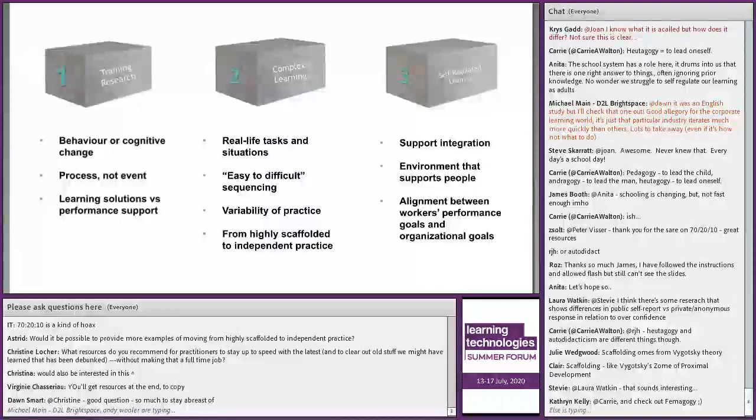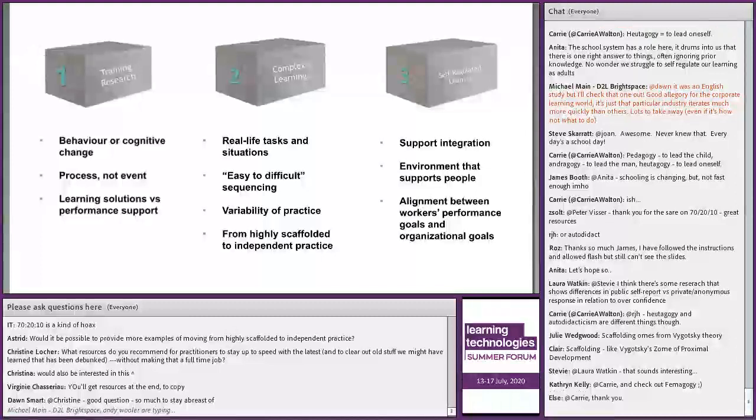I hope that's helpful. There's just so many different types of scaffolding that I could talk about. Is there a specific question? No, actually, I think it did answer the question. It was about having some examples, from moving from highly scaffolded to independent practice. Right. Yeah. All right, thank you.